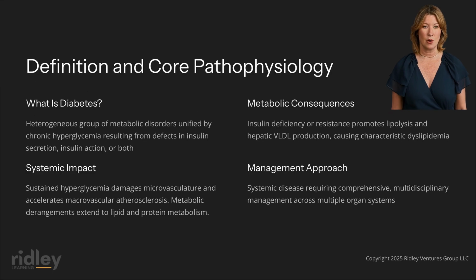Let's begin Module 1, Foundations of Diabetes, covering pathophysiology, classification, and diagnostic criteria. We'll start with the definition and core pathophysiology of this condition. Diabetes mellitus encompasses a heterogeneous group of metabolic disorders unified by the cardinal feature of chronic hyperglycemia. This persistent elevation in blood glucose concentration results from fundamental defects in insulin secretion by pancreatic beta cells, impaired insulin action at target tissues, or most commonly, a combination of both pathophysiologic mechanisms.